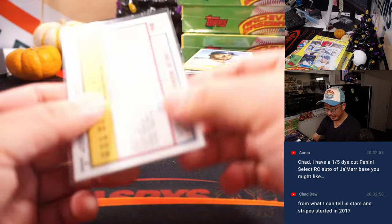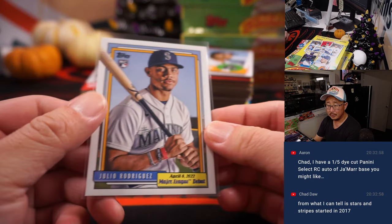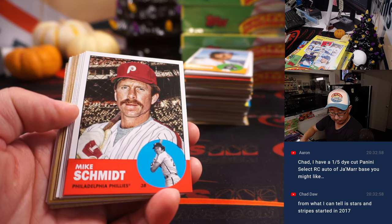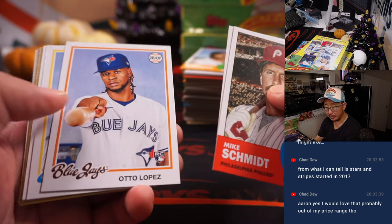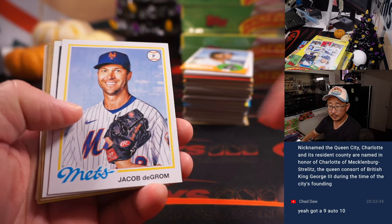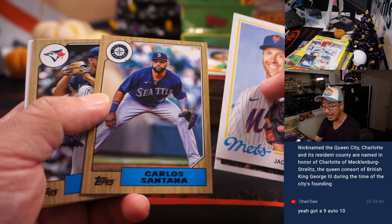There's Julio Rodriguez. And that is for Jackie and the Mariners. Yeah, it was a 9-10. Nice.